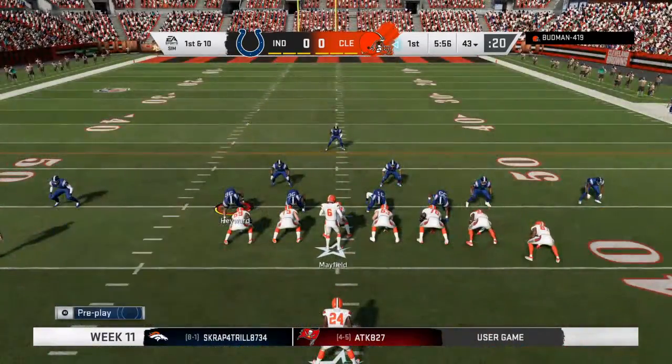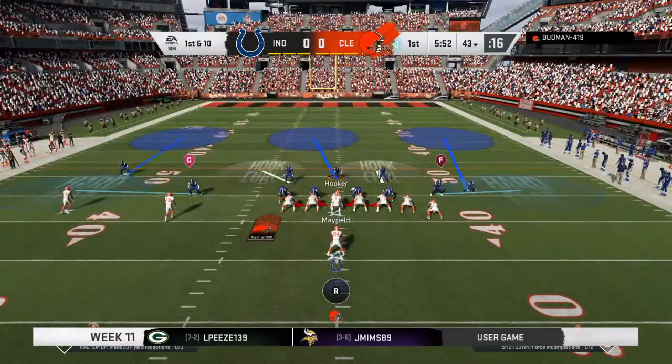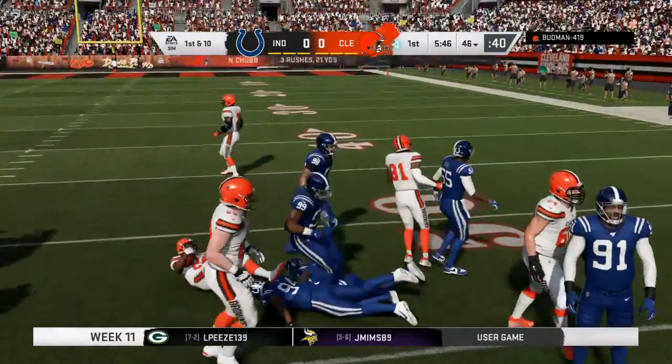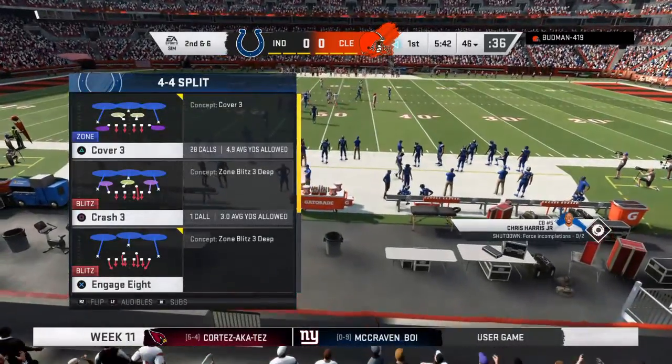Well, I want you to know, I listened to you yesterday when we were watching film. You said write down the word vision for him. It was on display there, wasn't it? It certainly was, because he allows the blocks to set up in front of him. And if that continues, it'll be a long afternoon for those guys trying to play some defense. Tyquan Lewis makes the stop.